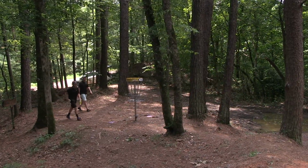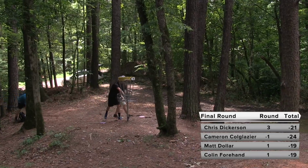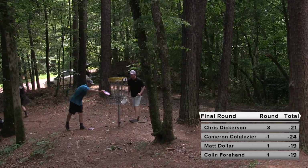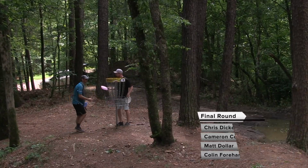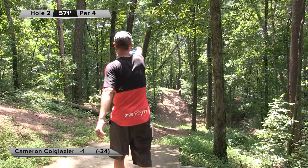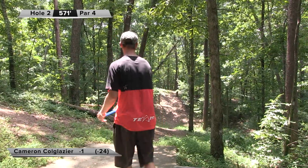Big putt for Chris, to not make that score any worse than it was. There with a 3 over on the first hole. So that's how you can change something quick. Huge 3 for Colglazier there to take the box.